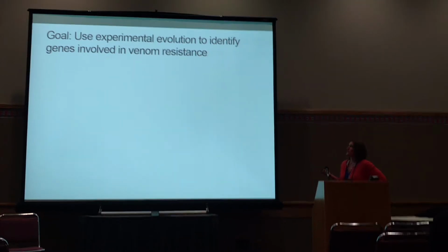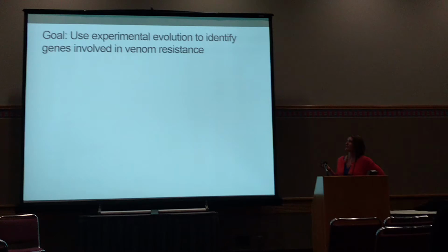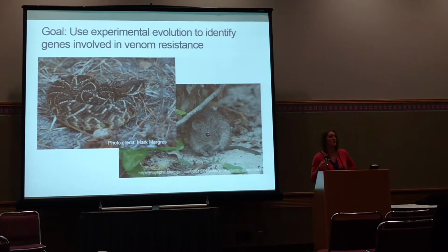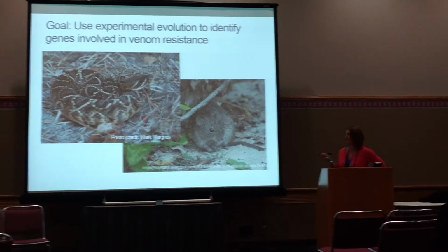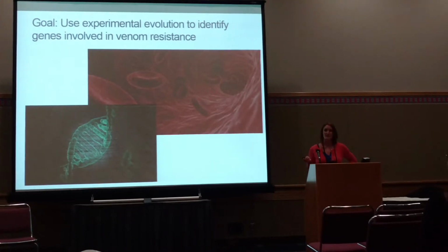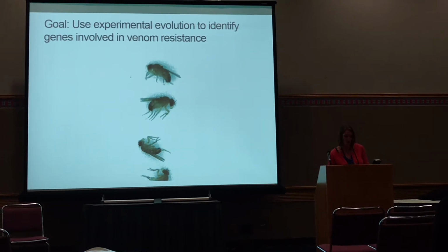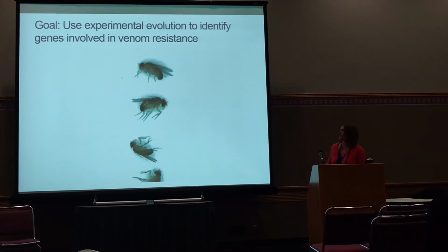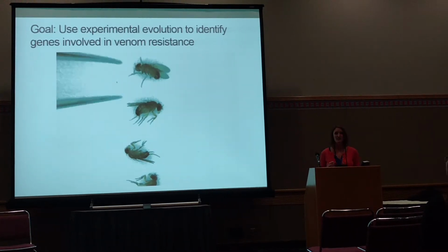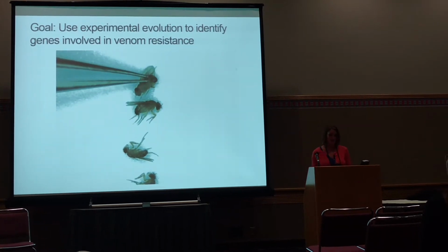So the overall goal of my research is to use experimental evolution to identify genes involved in venom resistance. And this has a wide range of applications, from ecology and evolution of predators and their prey, as well as the cellular and molecular mechanisms of venom toxins, and in therapeutic development. Of course, the larger goal of my research is made up of a lot of smaller experiments, and so today I'm going to try to convince you that the time I've spent injecting fruit flies with centipede venom has not been a complete waste of time.